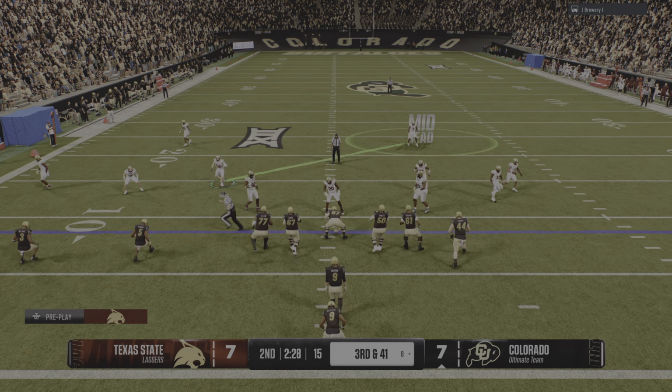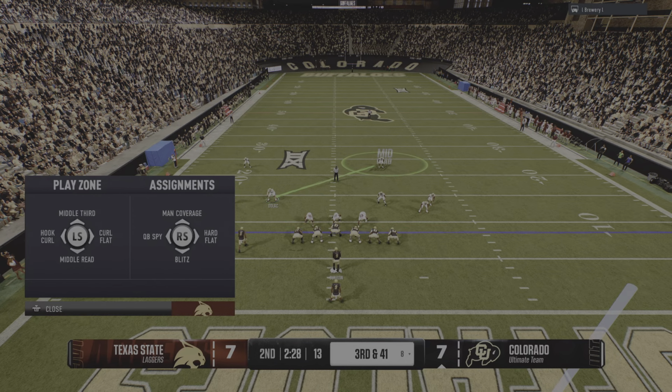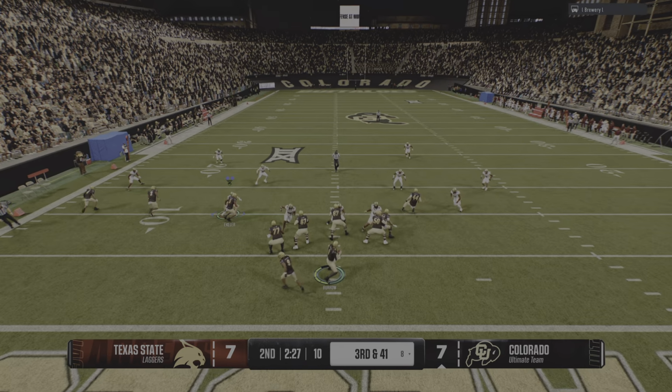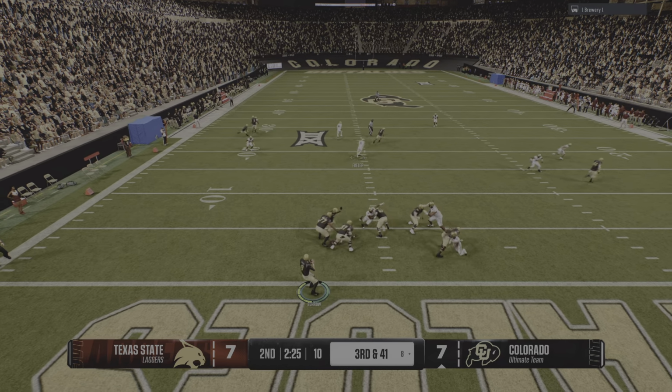This defense has kept them backed up. Now one more stop, and they can get off the field on third and long. He'll just keep slinging it.